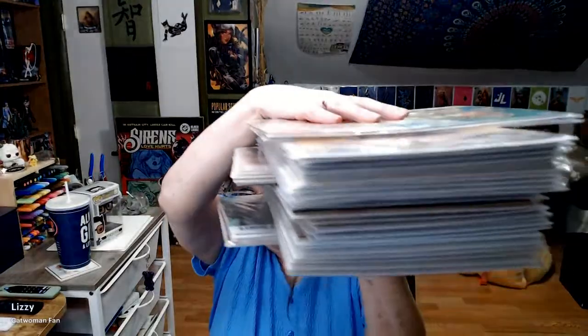I am showing off my haul from this weekend's BigLick Comic Con. I was there on Saturday, May 30th, and I really had a fabulous, fabulous, fabulous time. So, to get right into it, I got a stack of comics, as you can see here. Big stack of comics, most of them only $1, which we love.